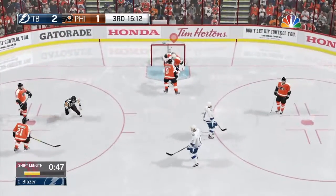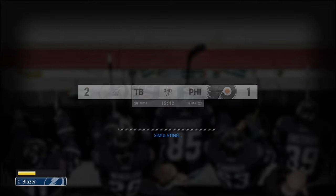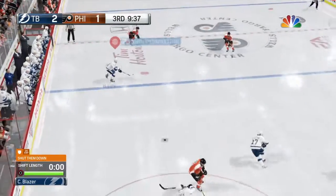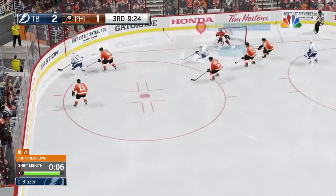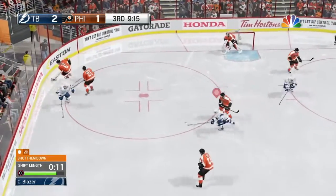All right, generating offense there. Looks a lot better. Already down to 9:46. Man, these games are quick. All right. Get that puck up. Oh, with the between the legs pass. No. Oh, come on. Ah, and you lost it.